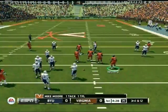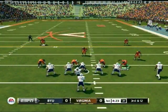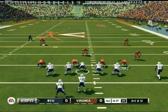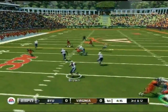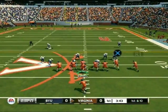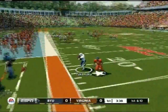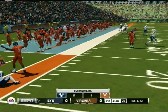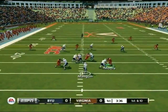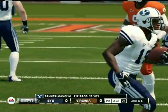And following play, Algernon Brown does not find really any running room either, so really doing well so far. And like I said, good to get a good start to the season. BYU is running the hurry-up offense. Trying to look for the screen on third down. Really long screen, but I'm not able to find it there. So they do have to punt, but on the first play of our drive, Matt Johns throws an interception for the first turnover of the year. Not a great start, but nonetheless, it's still 0-0, so just try to shake it off and see where we can go.